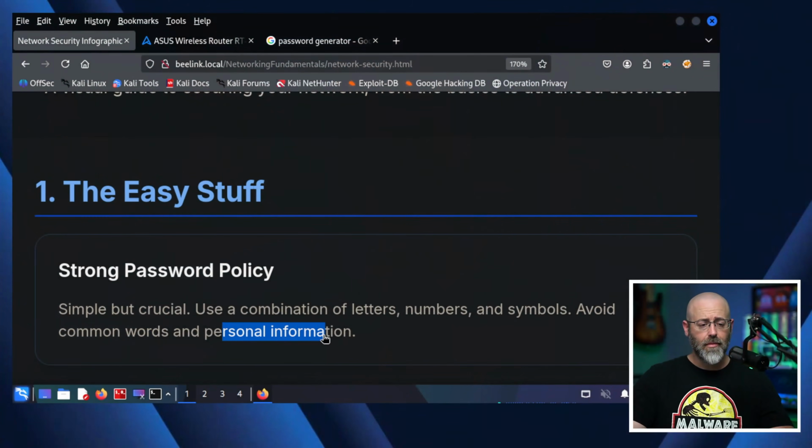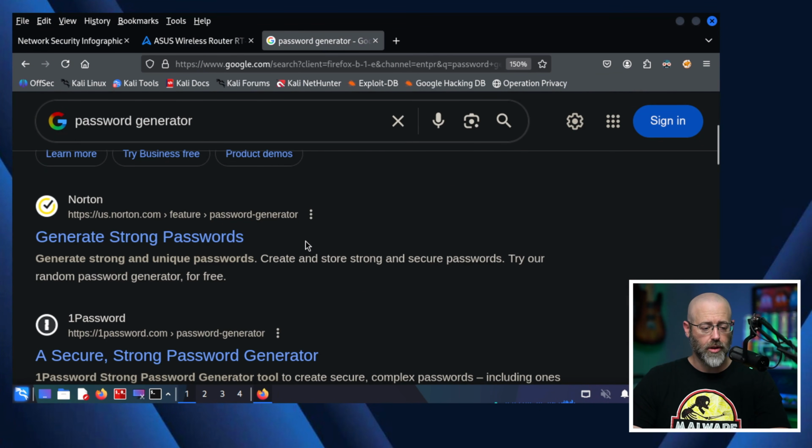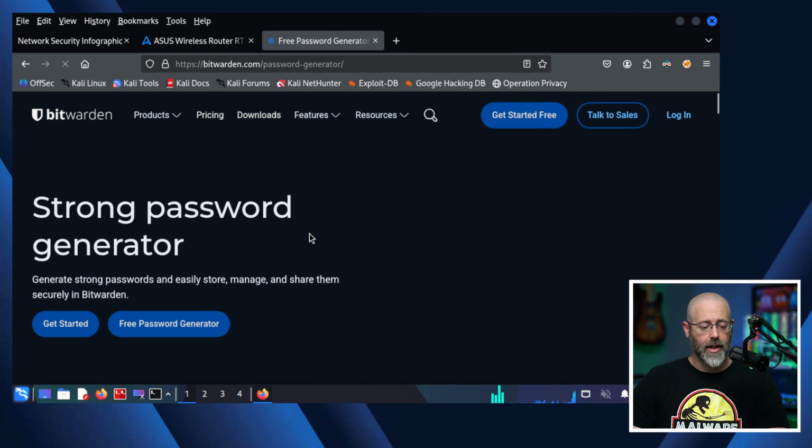Now, what you can do is run out the things like a password generator, right? We've got LastPass has one. Here's Norton talking about generating strong passwords. 1Password. Most of your common everyday password managers are going to do the trick for this. They're going to help you out. I'm a Bitwarden fan, so I use Bitwarden. I like them. Let's go to theirs.